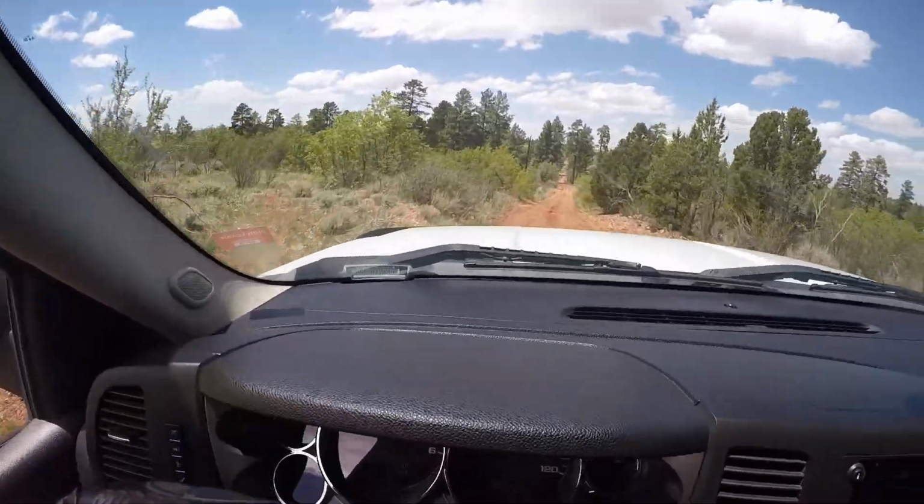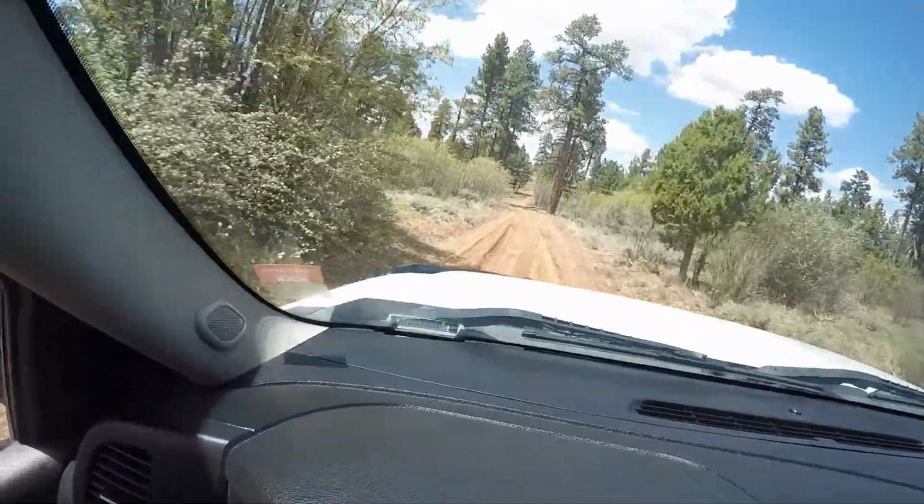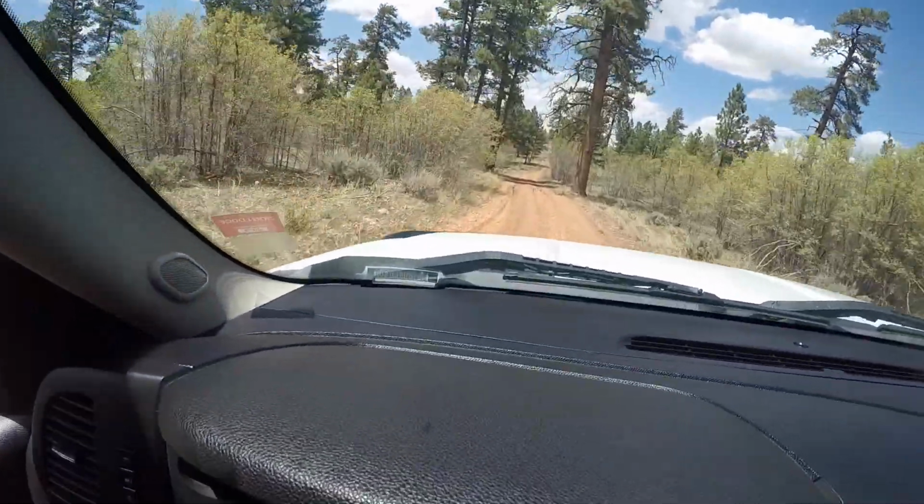Depending on the weather, if it's rained, this road's an absolute nightmare. You must have four-wheel drive. And even then, I don't know if I would attempt it. It's rutted so bad now that yeah, it's probably not a good idea.